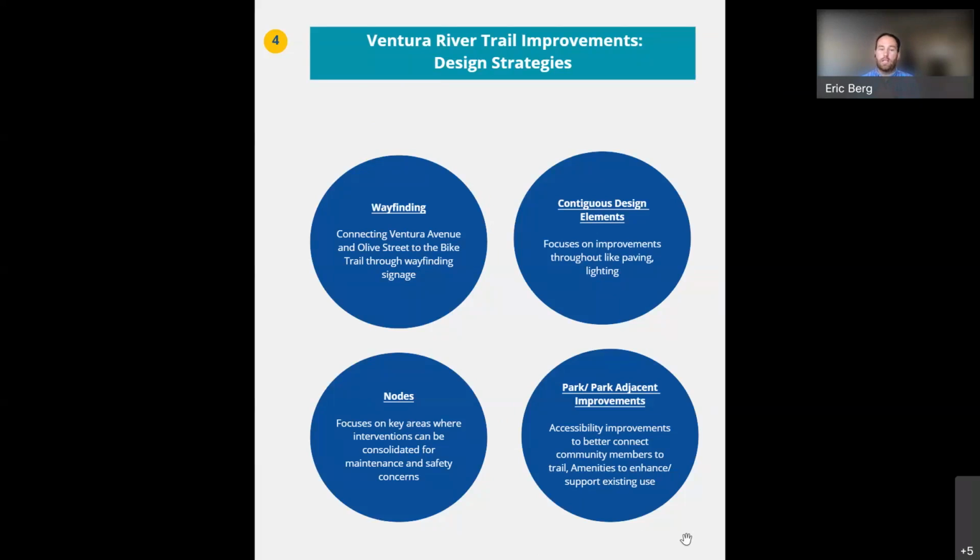The first of which is repaving the trail. The trail itself was first installed in the late 90s, 1998. The paving there is over 20 years old and it's doing okay, but it has been repaired in places. It is at the end of its useful life, and this provides a tremendous opportunity to repave that trail, an opportunity that may not come again for a while. The city doesn't have an easy source of funding to repave the trail, so we're really viewing this as an opportunity to do that now.